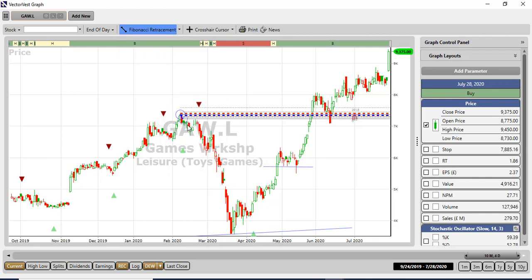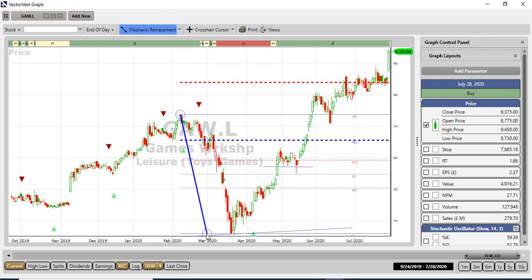I think, folks, that there is the fib expansion, and can you see how that 1.27 fib in fact held the market for the guts of a month? It's now broken out of that and moving to the 1.618 extension, which is up around the £100 level.